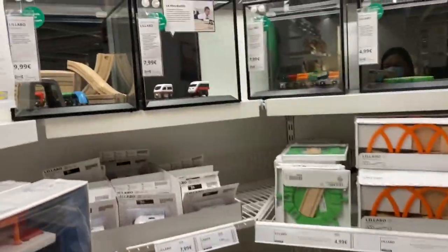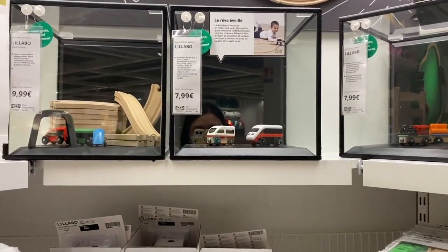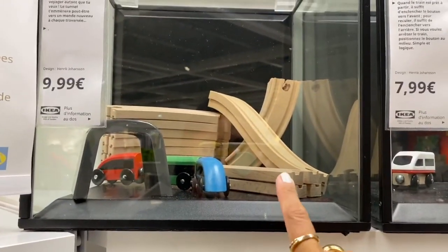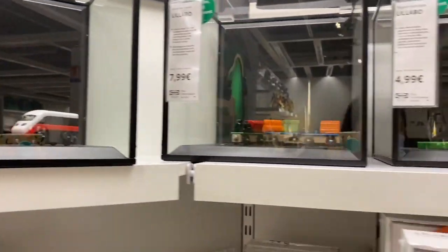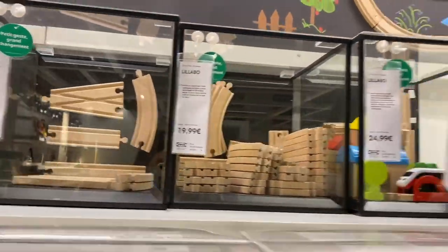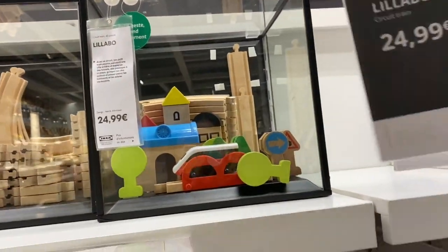Up next, we have toys, and every toddler loves toys, I feel. But the cool thing about IKEA is they developed a lot of new toy concepts with these wooden bridges. So you can get a set like this that goes for like $9.99. You can get another set that goes for like $7.99. It ranges in size of the toy and also price as well. So the more that you get, obviously the more you're gonna pay.